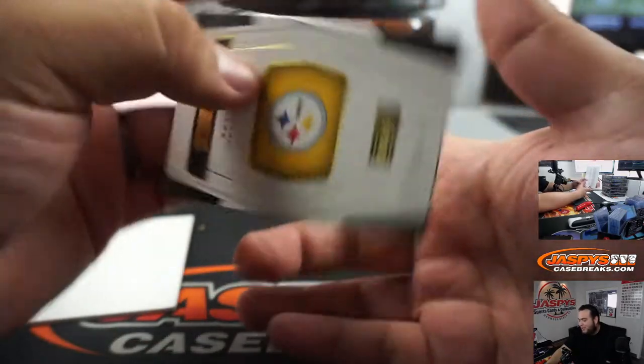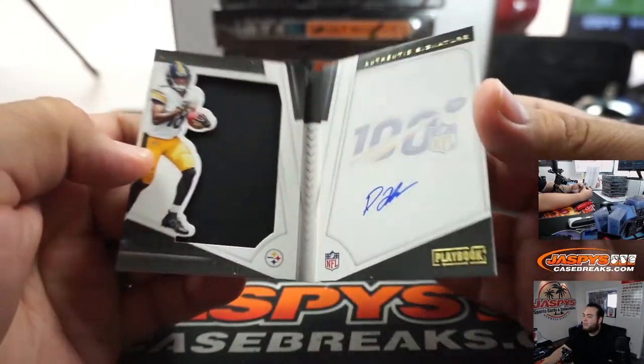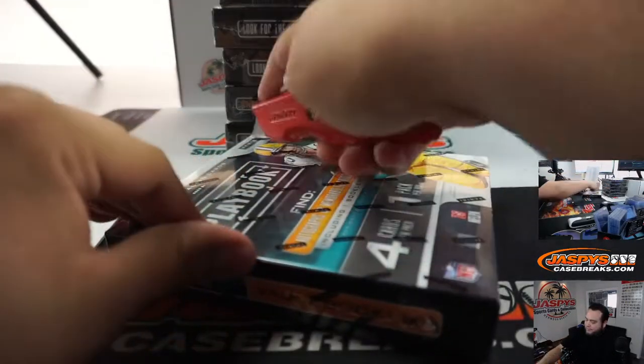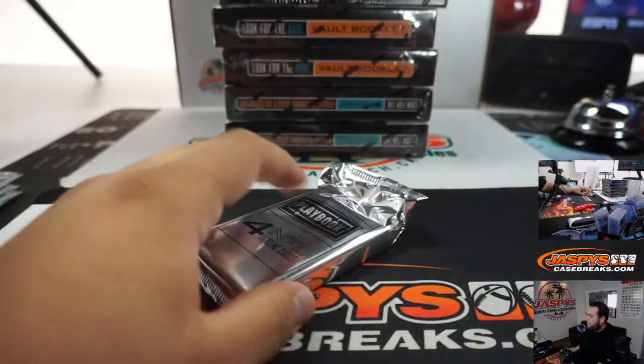And how about some more Steelers? All right, I caught you in. I just reeled you in now. Little book there of Deontay Johnson. Next one. Draft is 10 days away, guys.